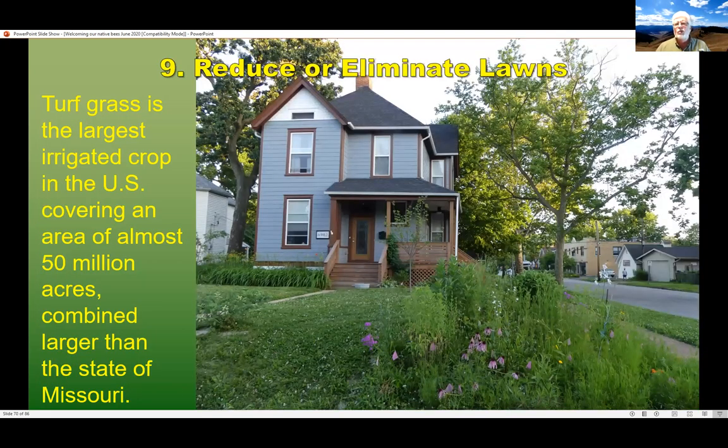Number 9, reduce or eliminate lawns. This is a big one that we're trying to push a lot. Lawns are really kind of problematic. Turf grass, which includes lawns, and other, is the largest irrigated crop in the U.S. and covers an area of almost 50 million acres combined, which is larger than the state of Missouri.